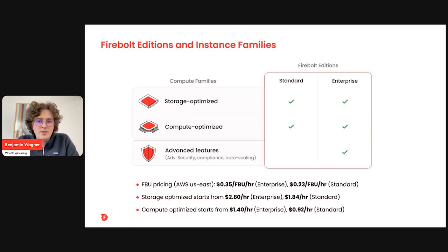On the standard edition, an FPU hour now costs 23 cents compared to 35 cents on the enterprise edition. And this means that actually for these compute optimized instances, the cheapest engine on the standard tier is now below $1.